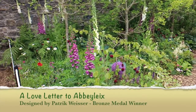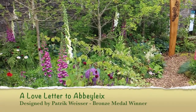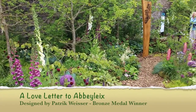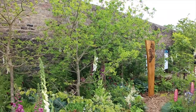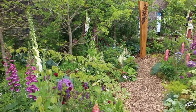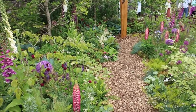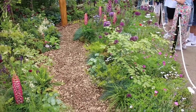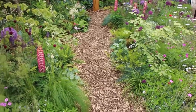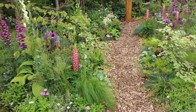A love letter to Abilesh. Designer Patrick Weiser, a bronze medal winner. This garden showcases the natural landscape beauty of Abilesh House and Farm and reflecting the charm of the town of County Laois. The design evokes the beauty and uniqueness of the area.